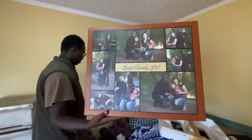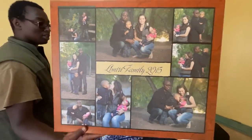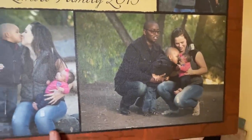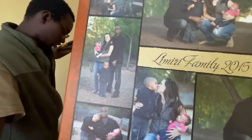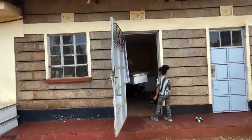Aw, Meru family 2015. That's what we looked like 7 years ago. Kirote was a little teeny little nugget baby. And Lucas. Watch out, sis.